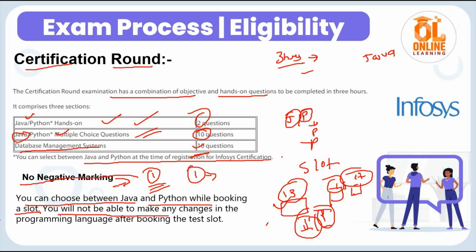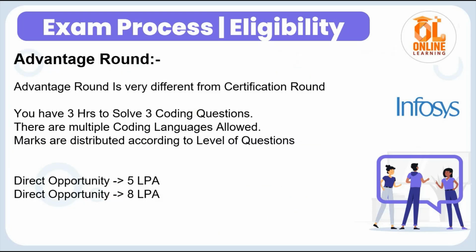You will not be able to make any changes in the programming language after booking the test slot. This is one of the most important points. Once you book the slot, you cannot change the programming language. Then there is a second round, called the advantage round, which comes after clearing the certification round.